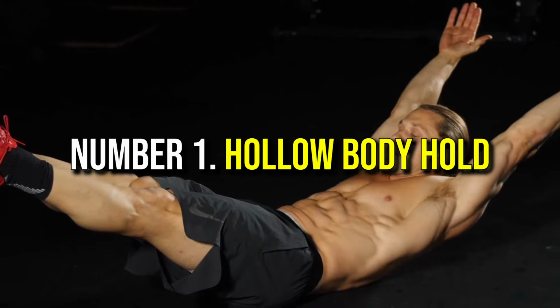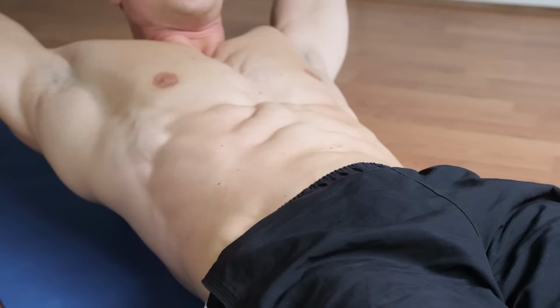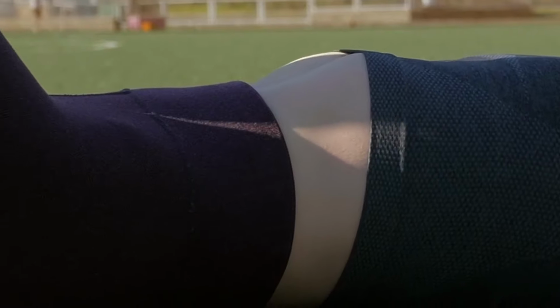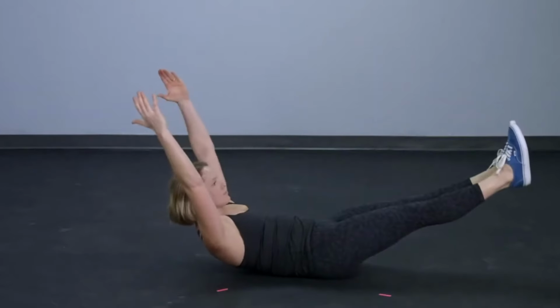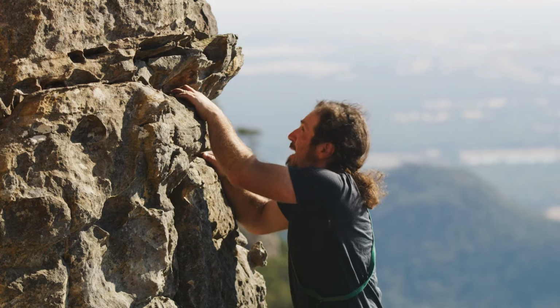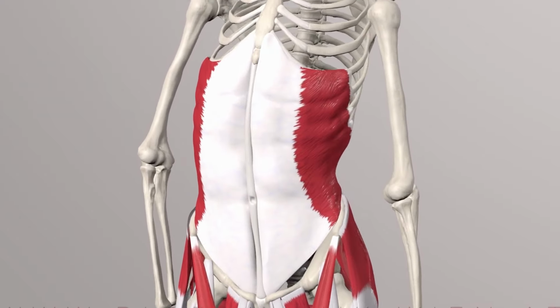Number 1. Hollow Body Hold. The hollow body hold is a highly effective exercise for engaging deep abdominal muscles, specifically targeting the transverse abdominis and improving overall core strength. Research has shown that exercises like the hollow body hold, which engage the deep core muscles, can enhance postural stability, improve spinal support, and increase athletic performance by promoting greater core control and endurance.